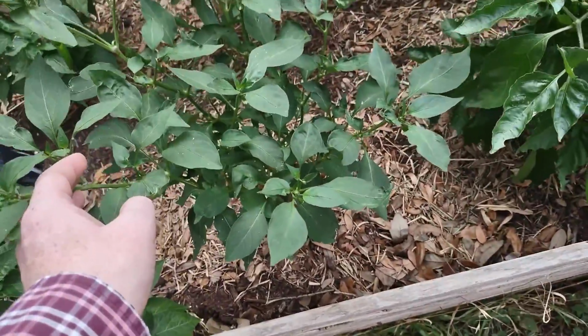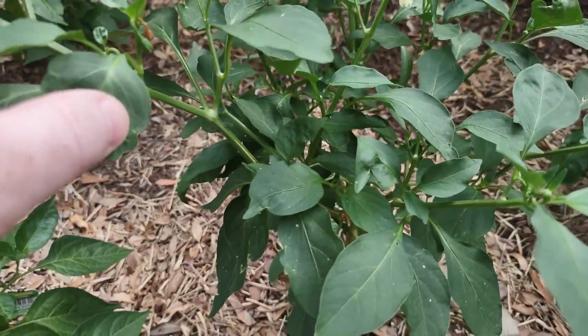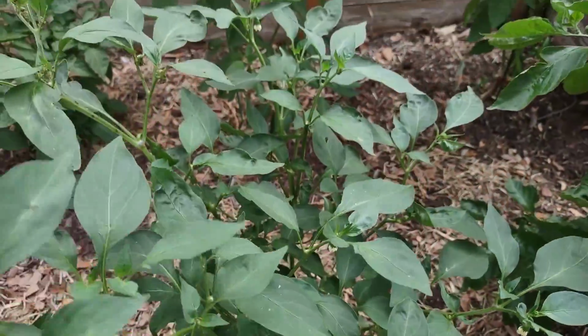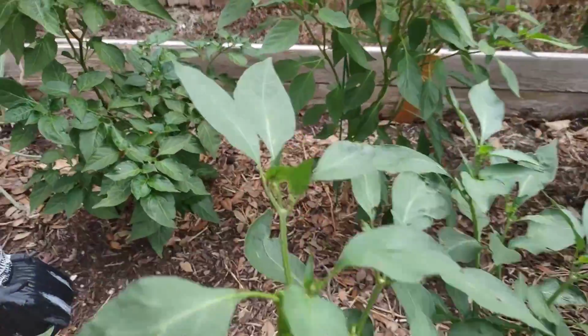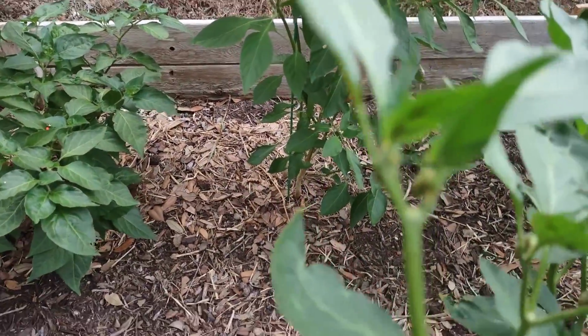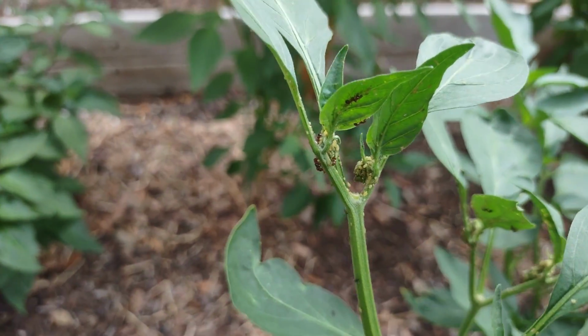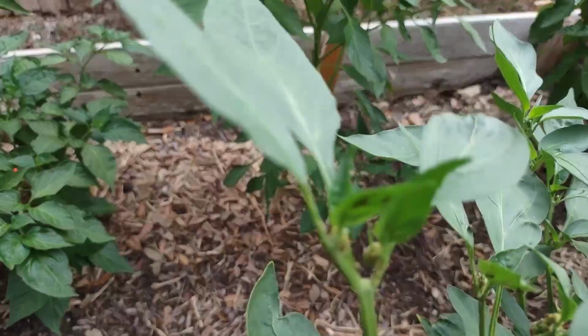Serranos, yeah, pretty much nothing. And I just noticed I've got some ants on this. So this may get some sort of bug treatment. Yeah, those ants are eating my pepper. If the camera will focus. So, looks like I need to do some insect treatments.